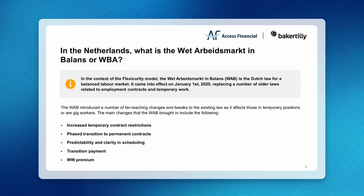It came into effect on January the 1st, 2020, and it replaced a number of older laws relating to employment contracts and temporary work. The WAB introduced a number of far-reaching changes and tweaks to the existing law as it affects those in temporary positions or are gig workers. The main changes that the WAB brought in include the following.